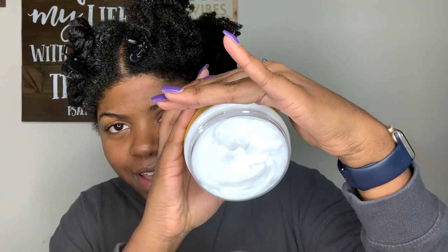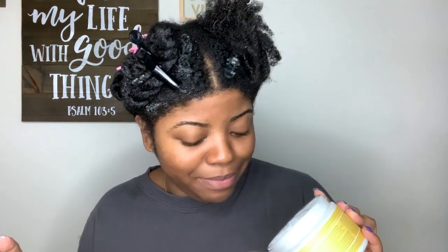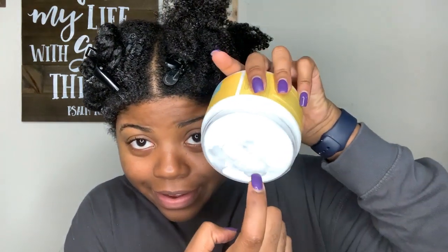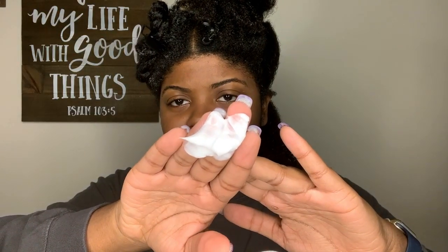It's a lot creamier than the other deep conditioner, but it low-key looked like a chunk of my product is missing. Right here. I don't know what that is. But anyways, we're just gonna go ahead and apply it to this other side. So this is what it looks like, nice and creamy. As far as smell, it has a light, faint, floral, fresh smell. Nothing too crazy.